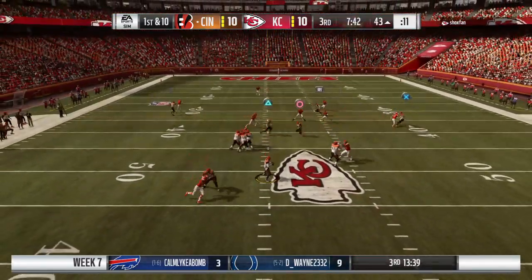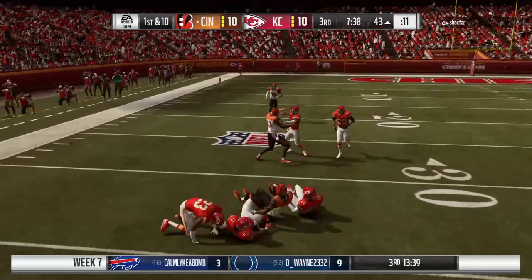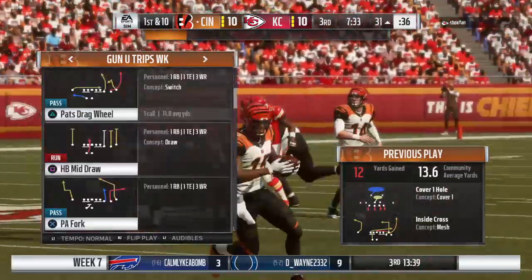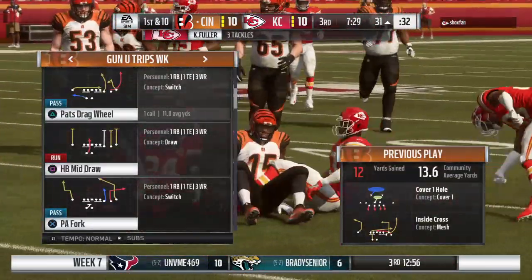On 1st and 10, here's Andy Dalton. Looking left side of him, he's got a man. It's Ross. And he gets it inside the 35 and just shy of the 30. The Bengals passing game finding a rhythm. They've got another first.